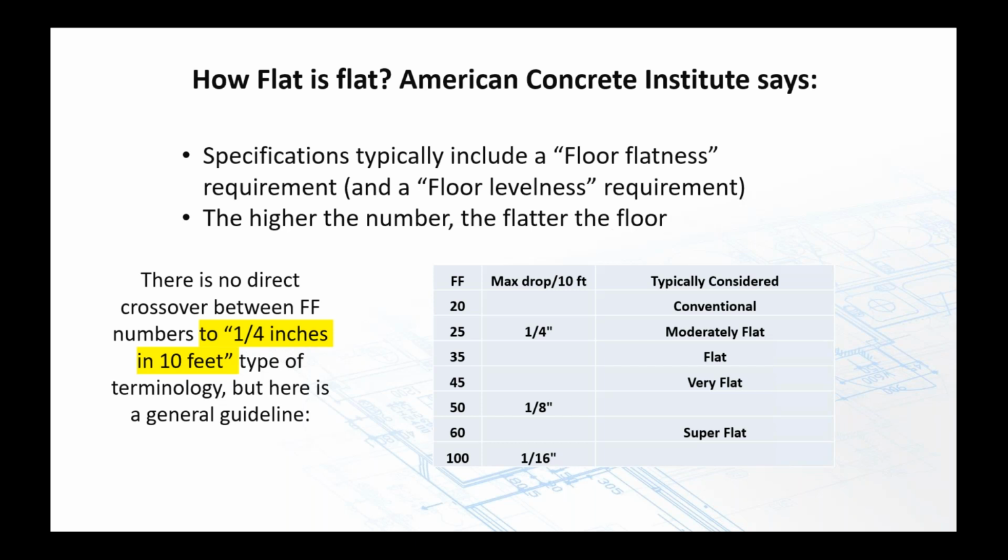you think about how much variation we can have over 10 feet and over 2 feet, and talk about a 1/4 of an inch or a 1/8 of an inch. They use the FF floor flatness numbers as their specifications, and ultimately what the concrete contractor is held to. This is not an exact direct correlation. We don't have anything that guarantees that an FF of 25 is exactly a 1/4 inch max drop for 10 feet. But it gives you kind of a gauge as to what we're dealing with here.